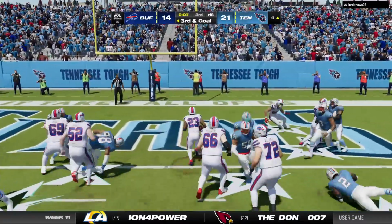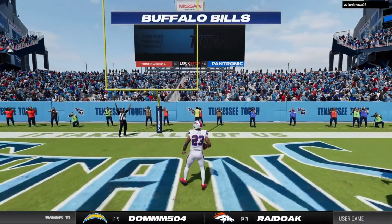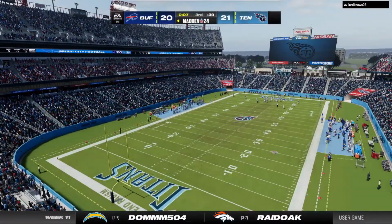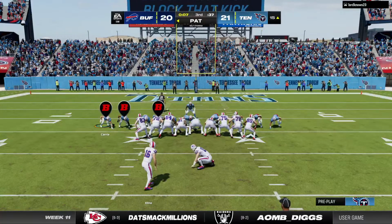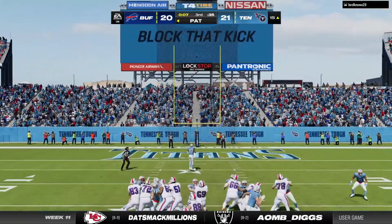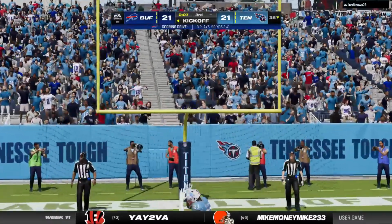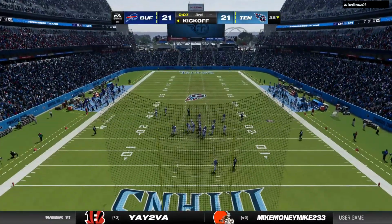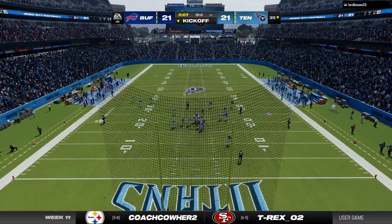And they'll keep leaning on the running game. Back to the ground. And he takes it in across the chalk for a Bills touchdown. Taking it in from 4 yards out. And the Bills go nearly the length of the field and finish it off with 6 points. Extra point splits the uprights, and we are tied at 21.